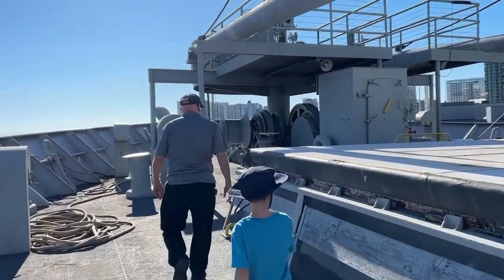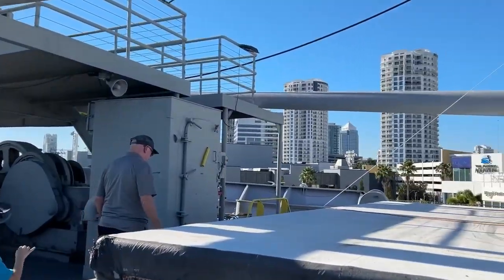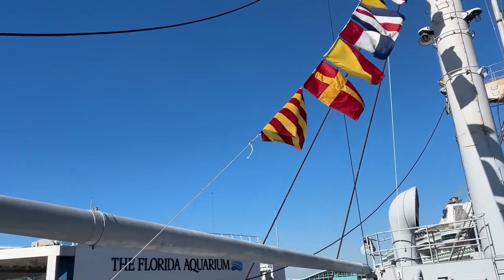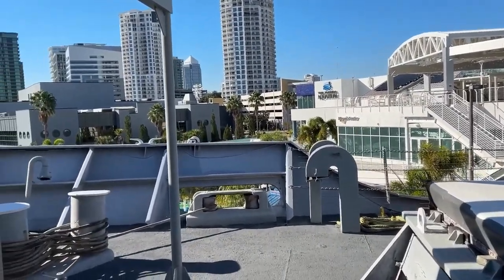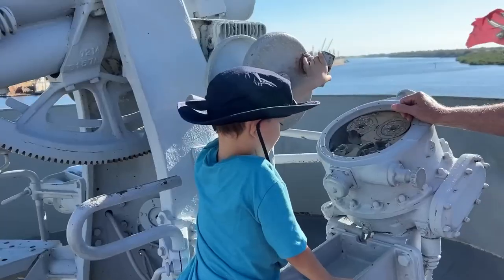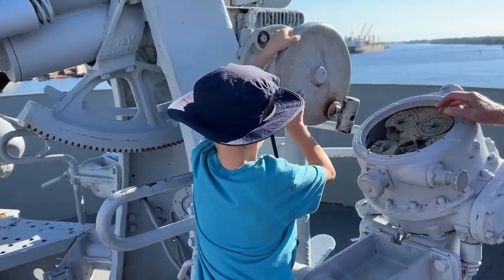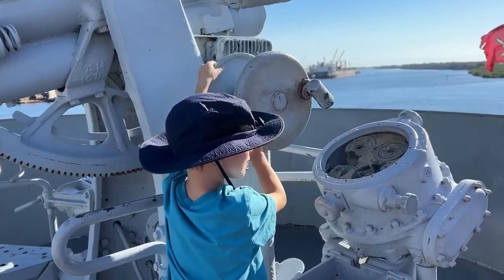So here we are in the bow of the boat, and you can see where we are compared to where we were before. But we made a friend that works on the boat, and he's gonna help us turn the front artillery. Okay. Just turn the wheel, the whole wheel, not just the handle. Yeah, use two hands. There we go.